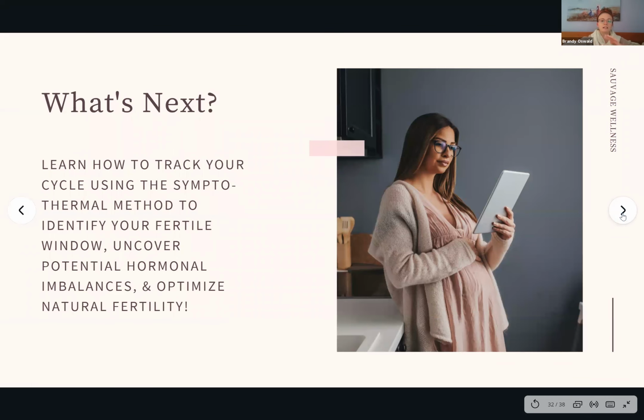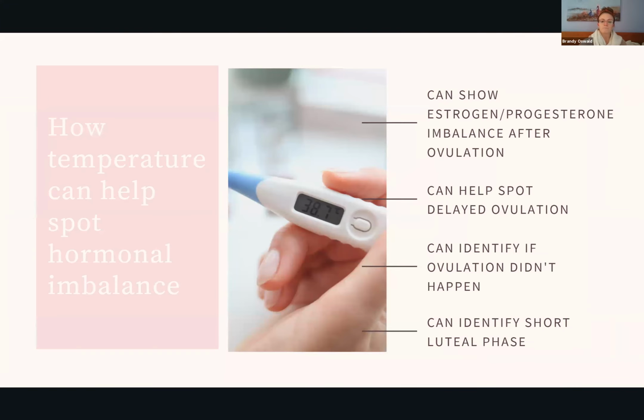So before I get into what's up next, I'll even go back a slide. Thoughts, questions on how our periods, our cervical fluid, and our temperature help to expose potential underlying imbalance? Anything surprising? And there doesn't have to be.